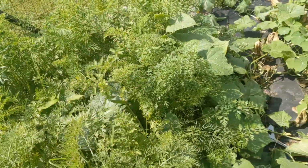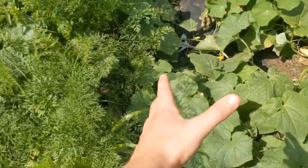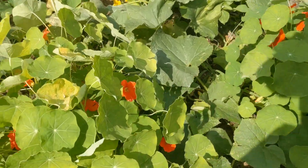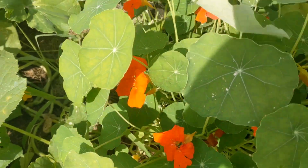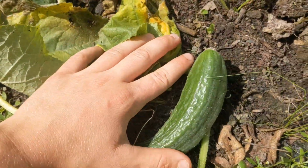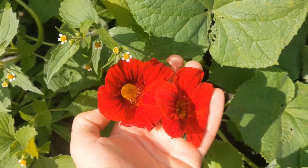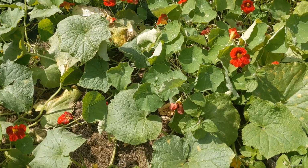Carrots. I don't know what happened here. There's carrots and cucumbers. The cucumber vines have just kind of gone crazy. Nasturtium doing its thing. Look at these. They're beautiful. So many flowers. Nasturtium amidst all of our muncher cucumbers, which is what these are. Look at this, guys. Look at that deep red. Oh my gosh. I really am liking the nasturtium.